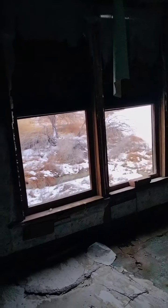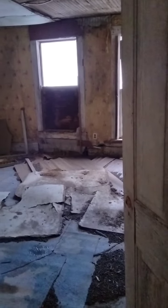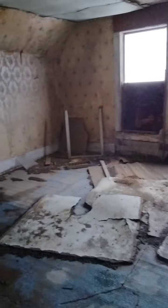These are just such cool little rooms up here, though. I love the angled roofs and how they put a really nice double window there at the end of this bedroom. I bet you this was just such a cool room back when the house was first built. Also confused that there were two doors right next to each other that led into that room. That was also really confusing to me. Maybe at one time it was two rooms. I don't know.